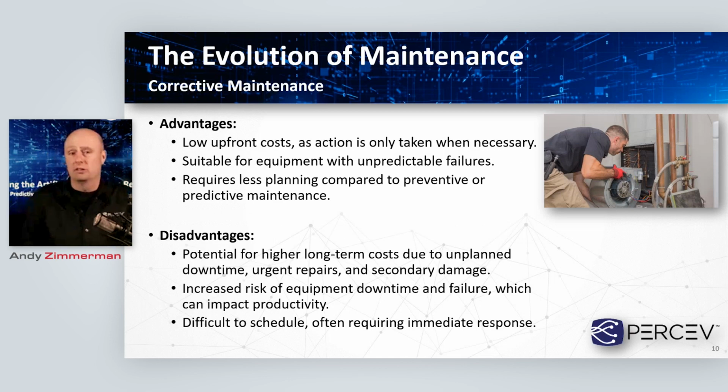Number one, it's inexpensive to implement. There's no upfront costs really, as you only take action when something bad happens. It's suitable for equipment that has unpredictable failures because we kind of just wait for something to fail and then we fix it. From a kind of infrastructural perspective, it doesn't take much planning to implement a corrective maintenance program compared to a preventative or a predictive maintenance system.